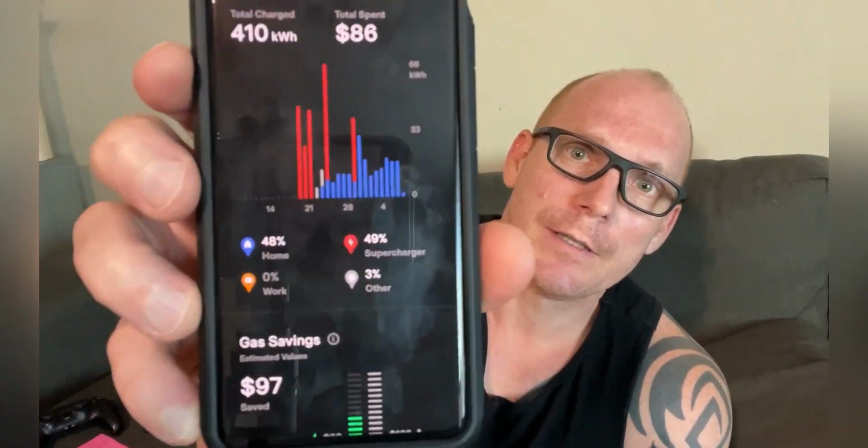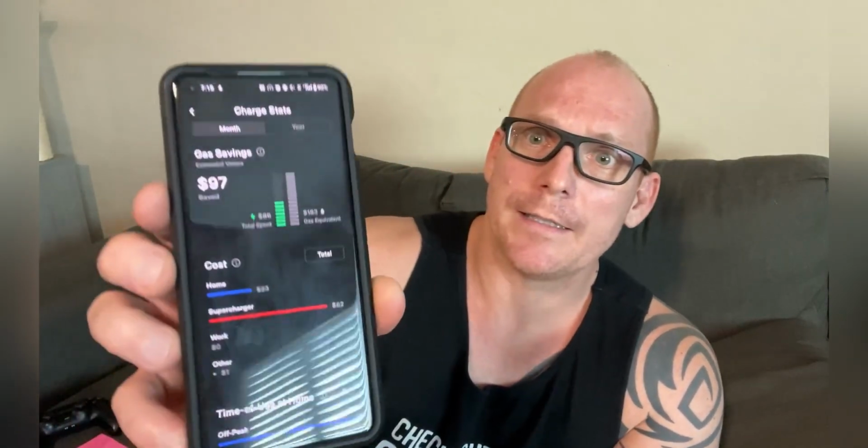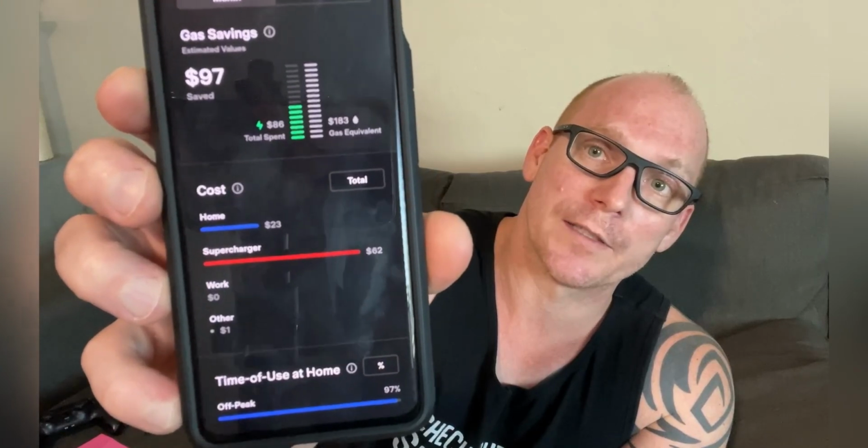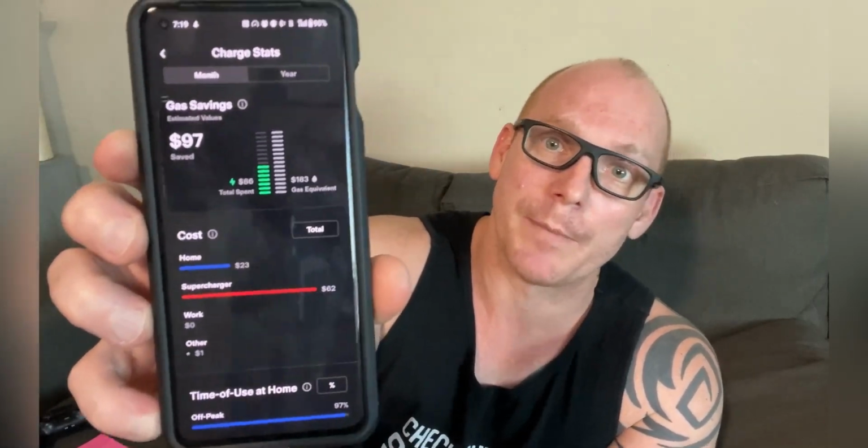But let me show you my total spent. Again, just to be fair. So if you don't have the home charger installed, it's gonna be expensive. So let me give you an example. It gives me a gas savings here, right? Estimated $97 in gas savings. Now that's assuming you're driving a car that's getting 30 miles a gallon. My hybrid did better than that, so that's not a real number for me.